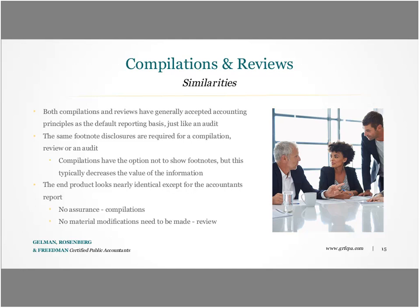So the end product, being the financial statements, looks nearly identical across the three platforms, if you will. The main difference is the accountant's report. We've kind of mentioned this, and the report helps frame the discussion, because in a compilation, what you have is a report that is a single paragraph that essentially provides no assurance on the financial statements. It says these financial statements are the responsibility of management, and we have provided no assurance. So it's a single paragraph.